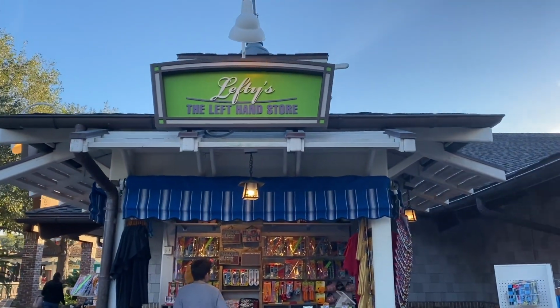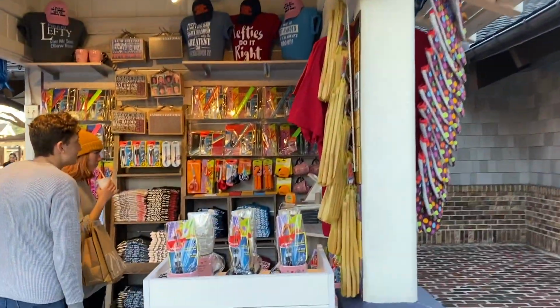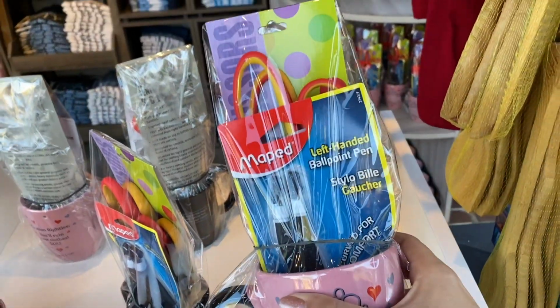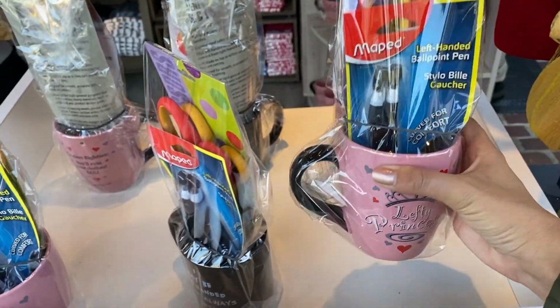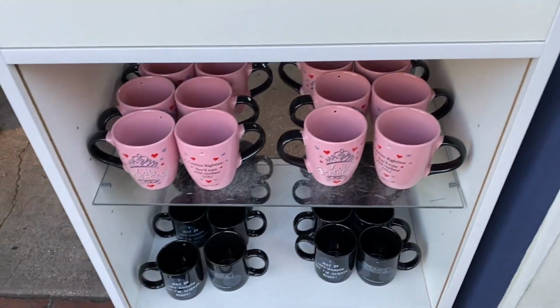I am right-handed, so I've never known the pain of being a left-handed person. But let's check out what they have. They have left-handed pens. Oh, I guess so it doesn't smudge all over your paper, as well as left-handed scissors. There's a nice little pack for you.